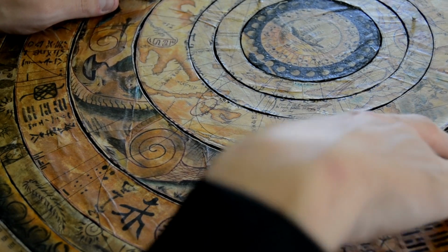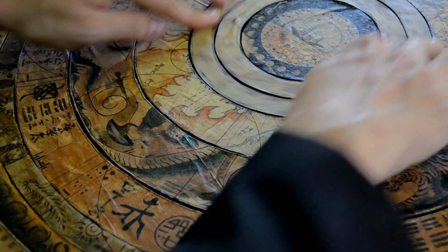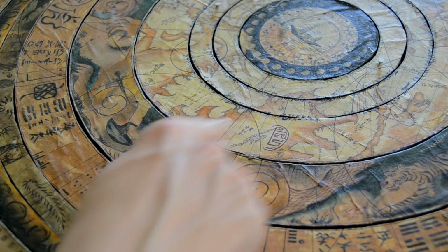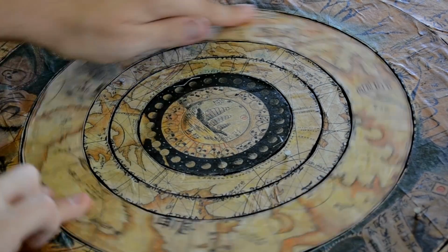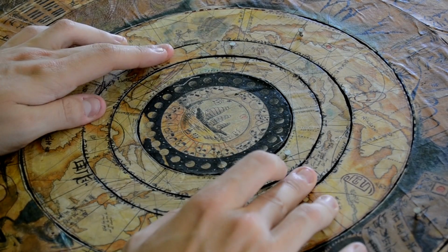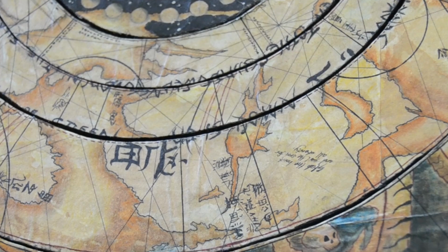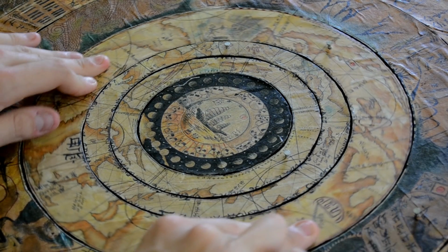Oh, and while we're here, here's something rather interesting, the dragon that forms from the series of islands down here. There he is. See the dragon? Here is up is down. How maddeningly unhelpful.